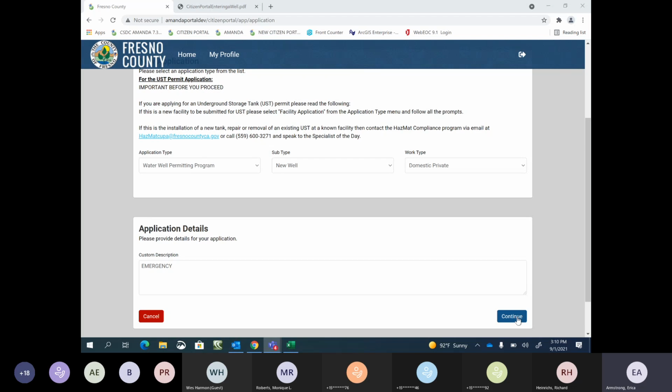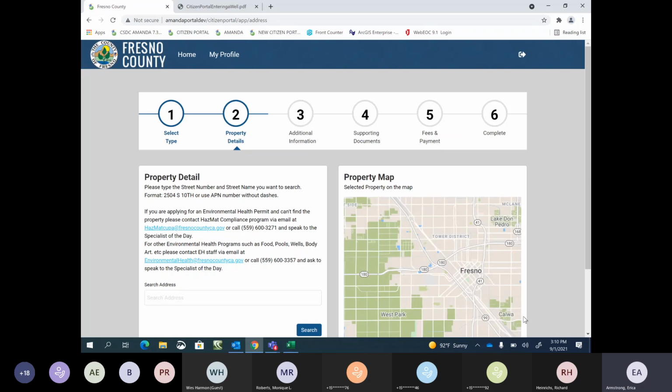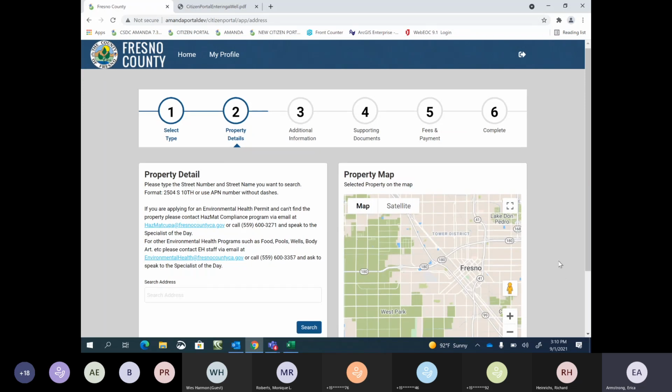So once you get here, we're going to go ahead and continue. If you start this process and you realize, nope, I don't want to do any of this, you can just go ahead and cancel it. It will cancel this process. Otherwise, you'll just go ahead and continue. And it takes you to step 2.